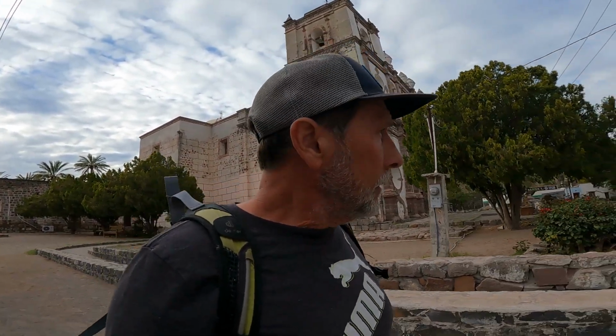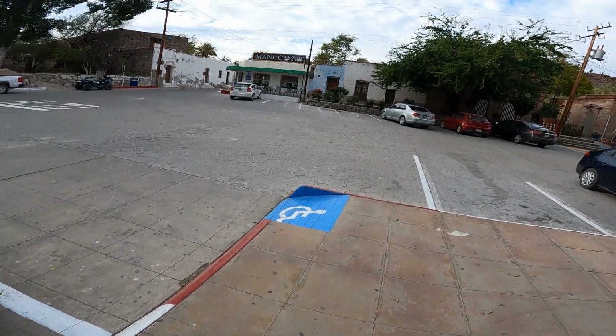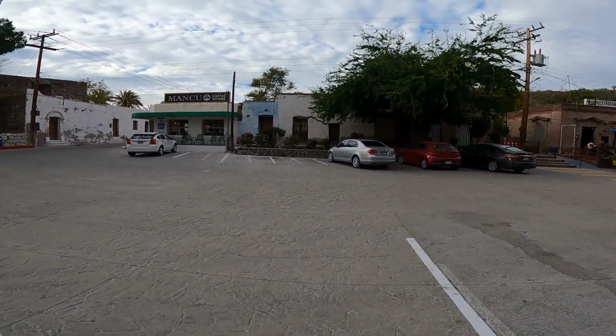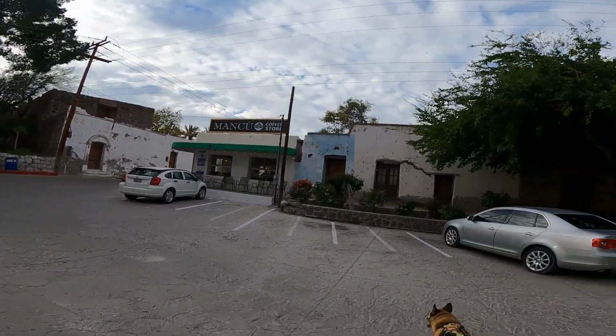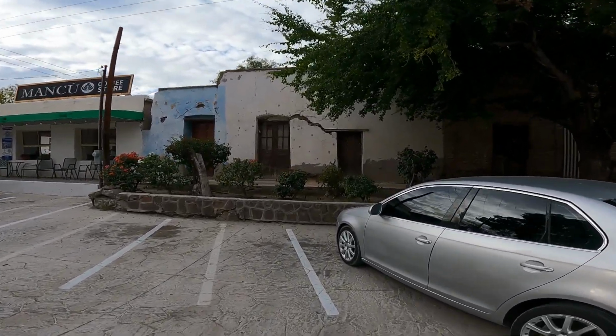But here, we'll walk around the town square too, kind of check out the little restaurants and casitas, and share that with you. So it's kind of in a big U around the church. So the church is right behind us right there. And then these are really cool. Some of these buildings are old. That one right there in front of us, check this out.